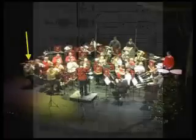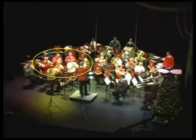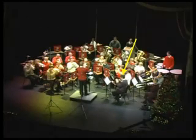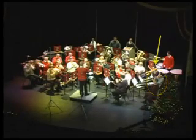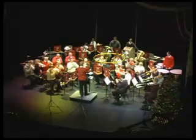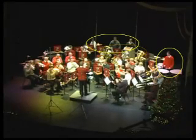Here on stage at the Sheldon Theatre, we see the E-flat soprano cornet, B-flat cornets, flugelhorn, E-flat tenor horns, B-flat baritone horns, tenor trombones, bass trombone, euphoniums, E-flat tubas, B-flat tubas, percussionists, and of course, the director.